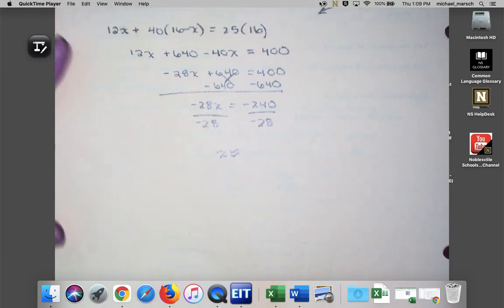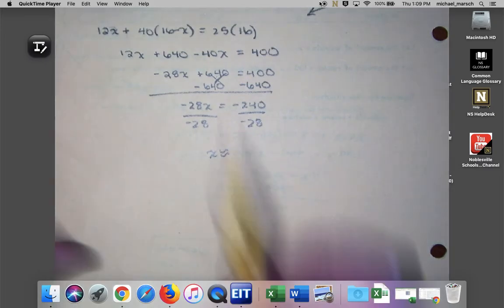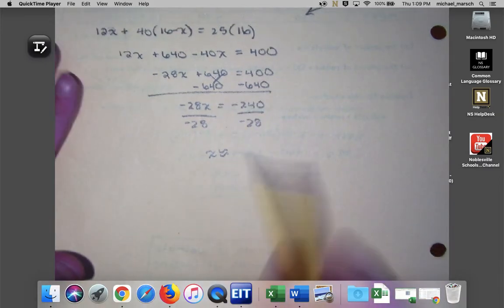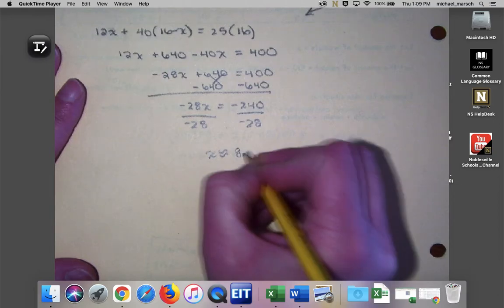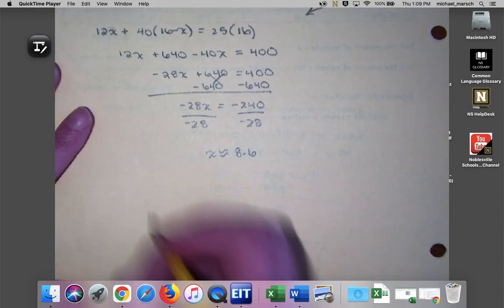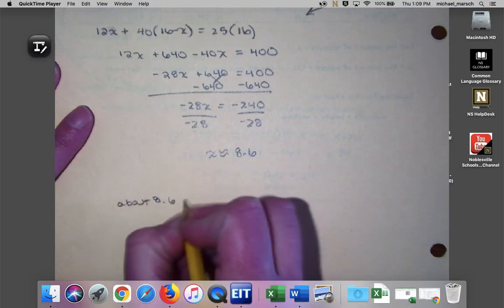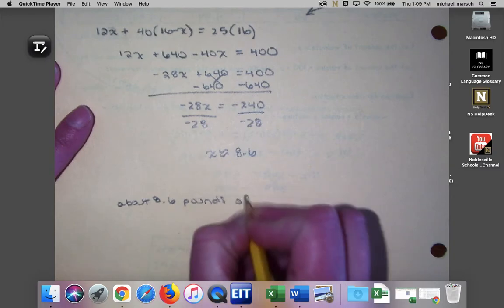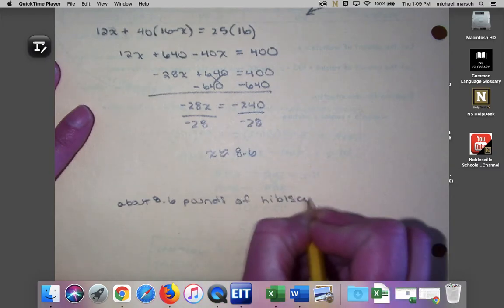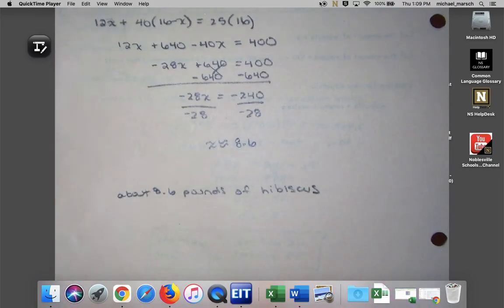It doesn't work out to be a perfect number. You get a decimal value. So we use this about. These little squiggles mean about. So it's about 8.6. So about 8.6 pounds of hibiscus. How much of the jasmine tea am I going to need? 7.4.